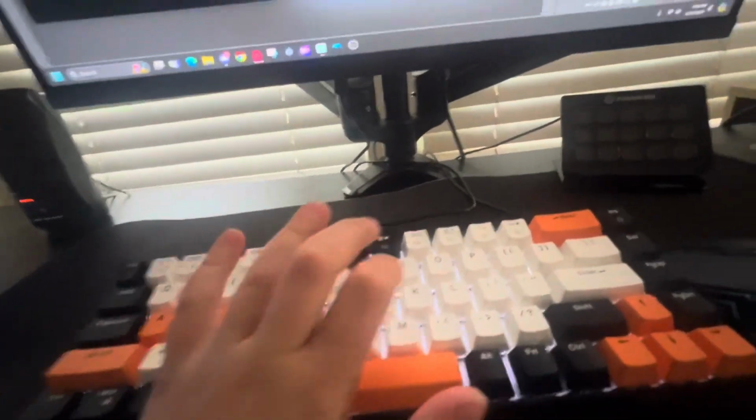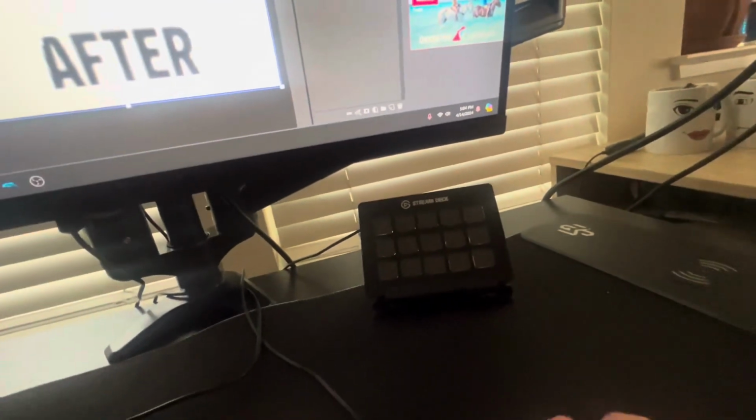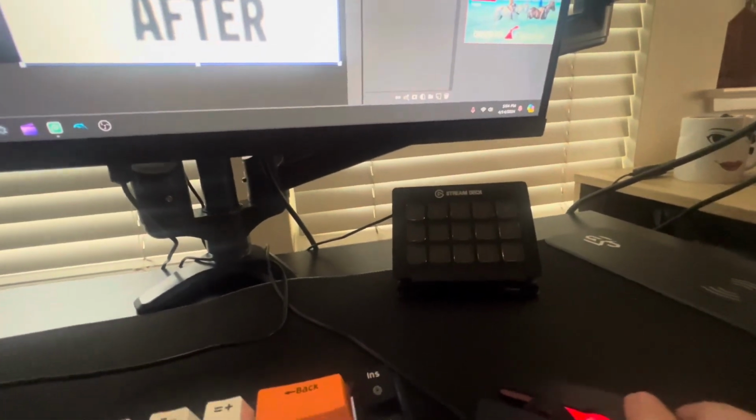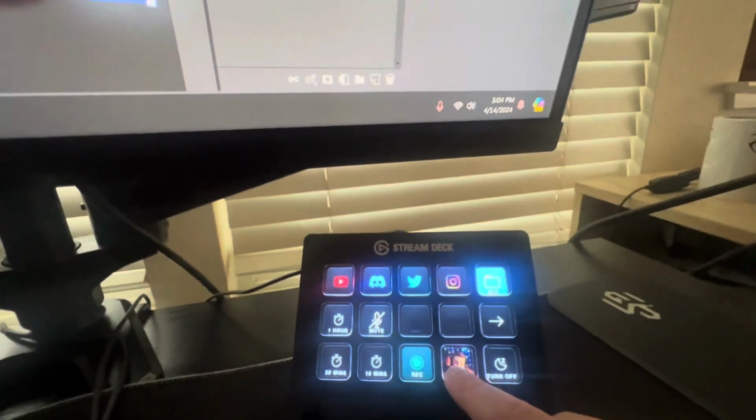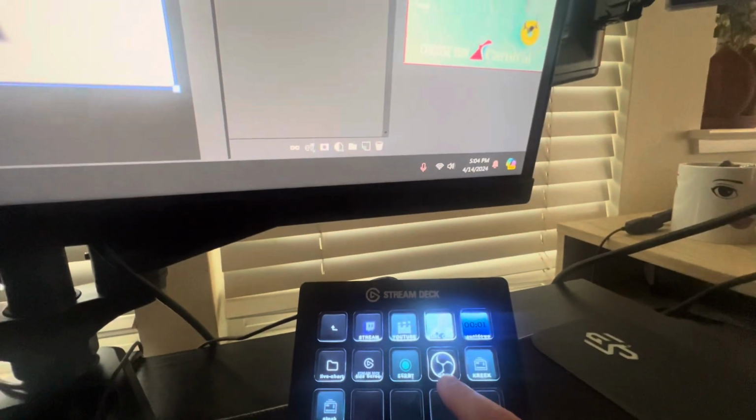And then what else? Oh yeah, so this is my keyboard, clicky. And then my mouse, clicky, what the heck? And then, so right here's my Stream Deck. We have all the buttons. This opens actually OBS, so if I press it, oh my god.